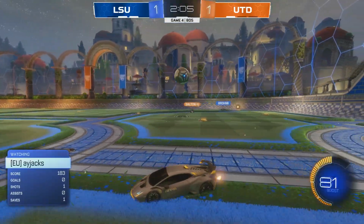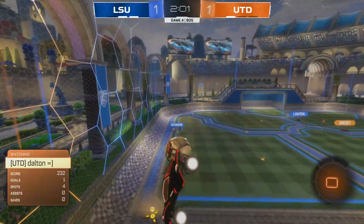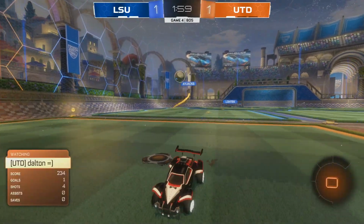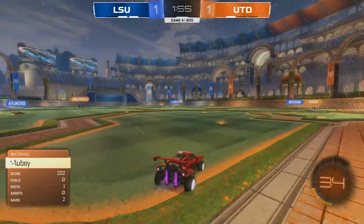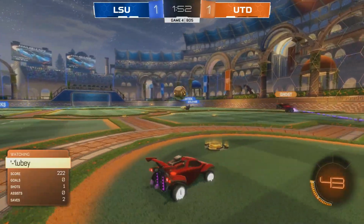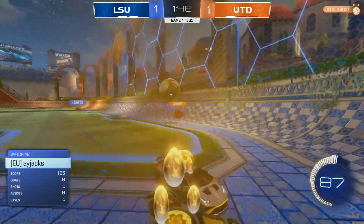Luby wants to redirect that one on target. I think Ajax caught out for a second there, but did get the touch. Braun B to help him out. Downfield, no boost for Dalton. Means no possession as Ajax will throw it downfield as Braun B wanted to give it back to Lowtech. He will find it. Now Lowtech on the dribble. Got to take on the whole defense of UT Dallas. And he can't get past the first guy in Ghost.